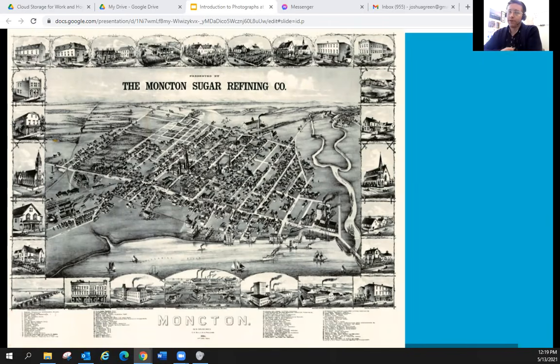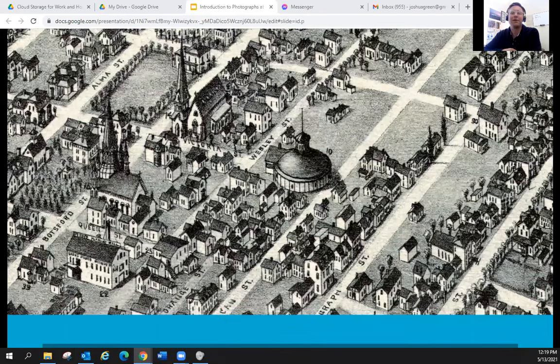So we don't have a lot of 19th century photographs of Moncton, but we do have a lot of 20th century photos. And fortunately, we do have these two lovely so-called bird's eye views of Moncton, which a lot of people have seen. We have an 1881 print and an 1888 version. Here's the 1881, presented by the Moncton Sugar Refining Co.